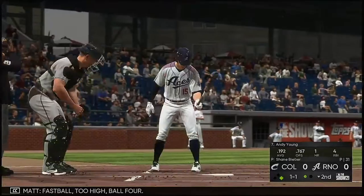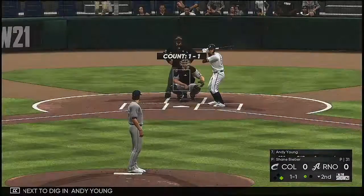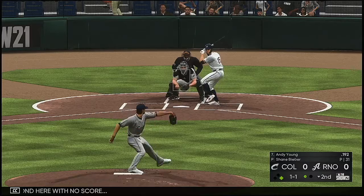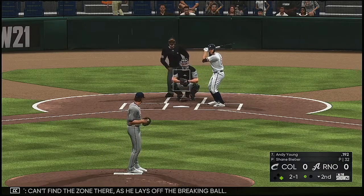Fastball too high, ball four. Next to dig in, Andy Young, the second baseman. Bottom of the second here with no score. Young can't find the zone there as he lays off the breaking ball.